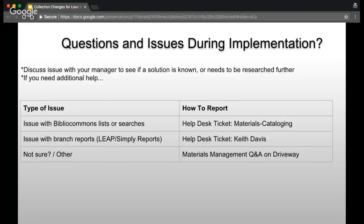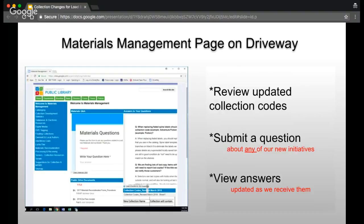Do you still have questions that weren't addressed today? The master list of all the new collection codes is available on the materials management page on Driveway. Practice searching for items in each of the collections in BiblioCommons, LEAP, and Simply Reports. Any unresolved issues with searching or report displays can be submitted as help desk tickets as outlined here. Additional information will be shared very soon as we move into setting collection limits and beginning the Polaris setup for load balancing.